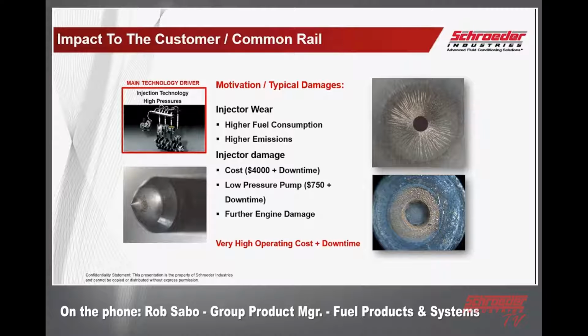The other thing that you'll see with the seat on an injector failure is it allows more fuel to go into the compression chamber than what was meant to. This increases the fuel consumption and can also overwhelm the after-treatment systems that are utilized to reduce the NOx of the gases being emitted from the exhaust systems of diesel engines.